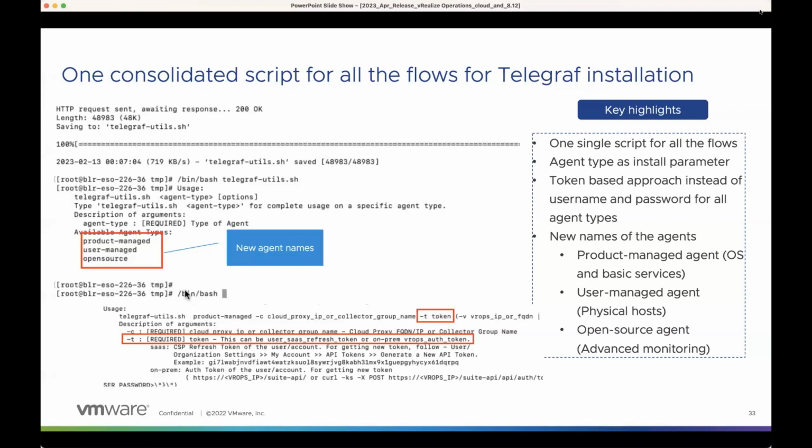The second one, we call the user managed agent. This is the agent that we provide for installation to the user, but they should configure it on their own depending on the applications and objects they want to monitor. This is mostly used for physical hosts. And then the open source agent, which is the agent used for advanced monitoring, and typically our customers download it from the Influx site and configure it on their own.